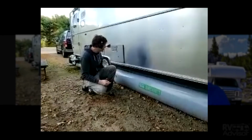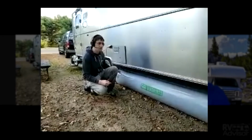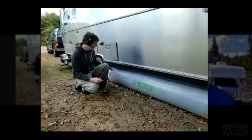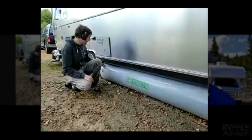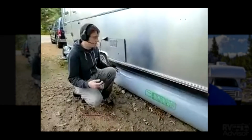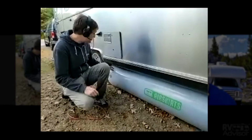For those who are viewing this on video, this is actually an older version of our design. This is our V4 version. The V5 has a couple new updates like D-rings at the end. I don't get to spoil myself with the newest stuff because we have to send them to customers.